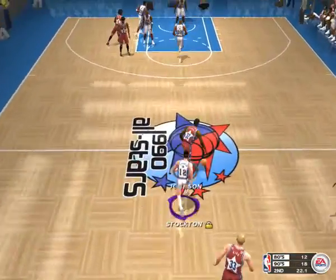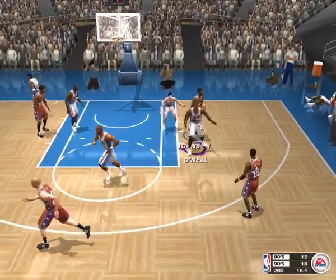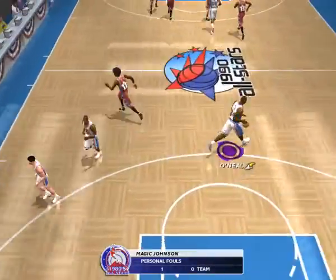Johnson will bring it up court. The Glide feels they have an advantage down low. They're going to try and exploit it. Johnson backing down. He draws the charge. That just shows that a big part of defense is playing with your feet.